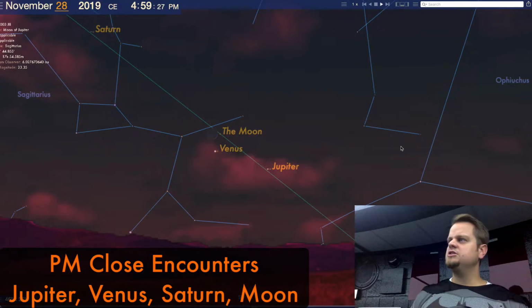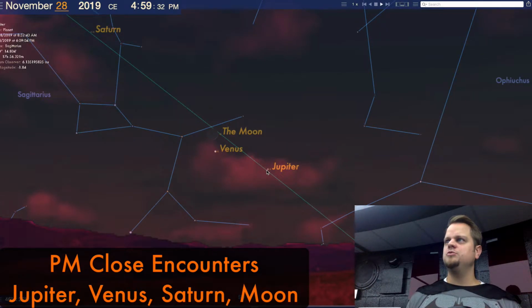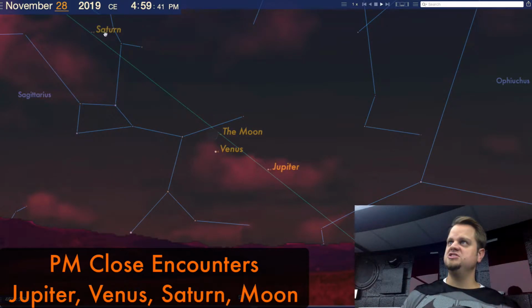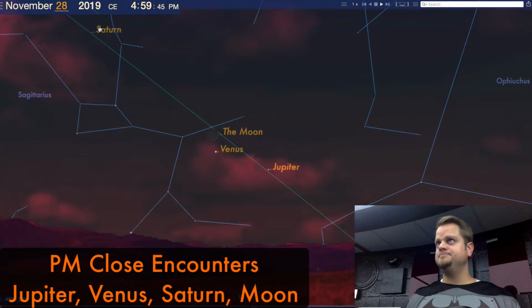But if you take a look, you can see bright Jupiter there off in the southwest. You can also see really bright Venus. That's going to be the brighter one, of course, right next to the moon, a very thin crescent, and then you'll see Saturn up here. So just even without a telescope, this is going to be gorgeous.